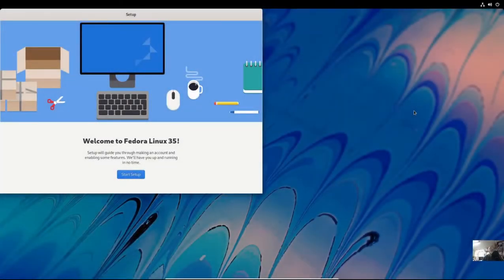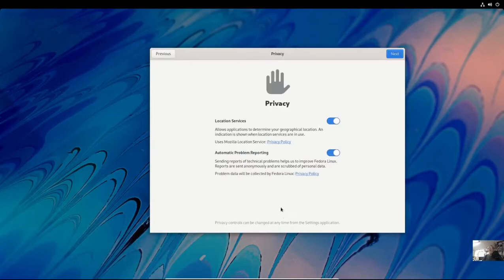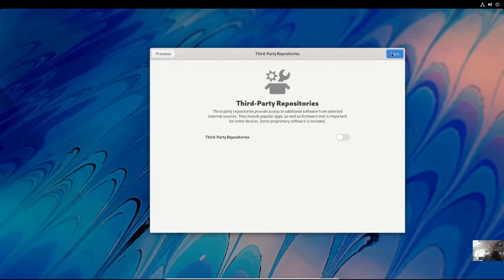So upon reboot, right after install, I'm given this setup window. That's pretty neat. I don't see that in very many Linux distributions. Let's see what we got here. Location services and automatic problem reporting. Sure. Third-party repositories. I like this.